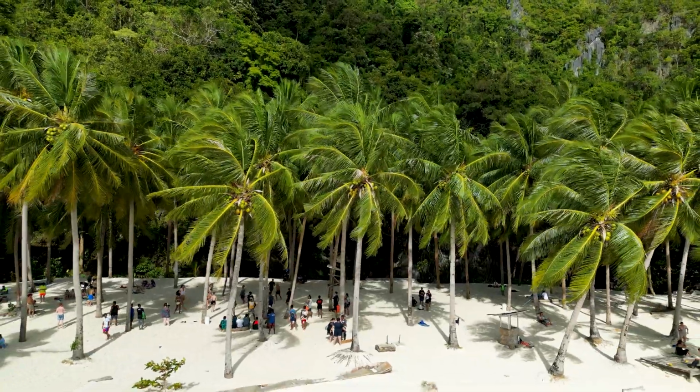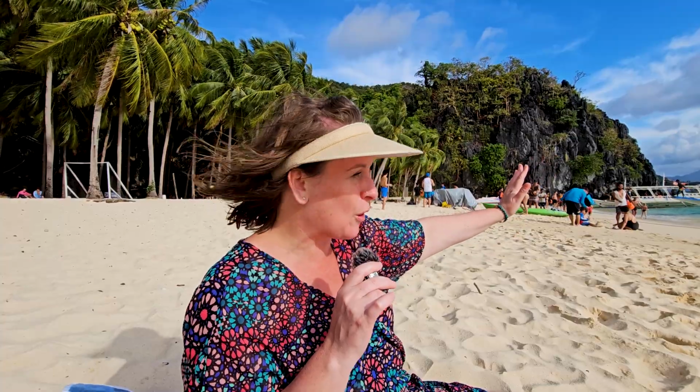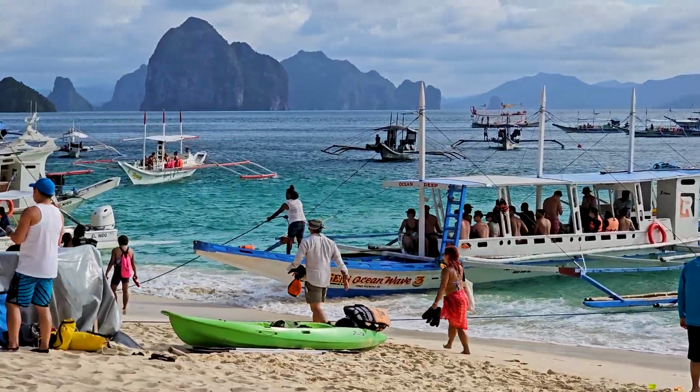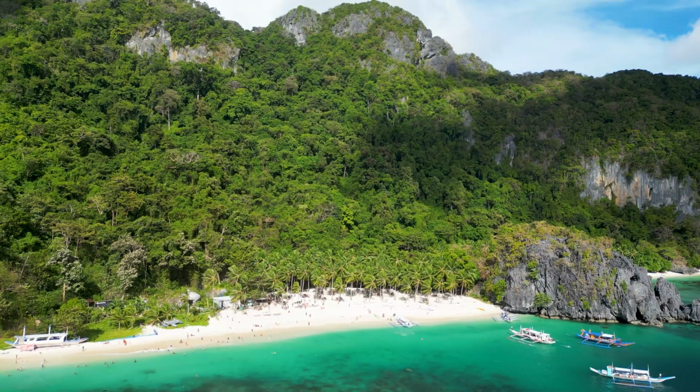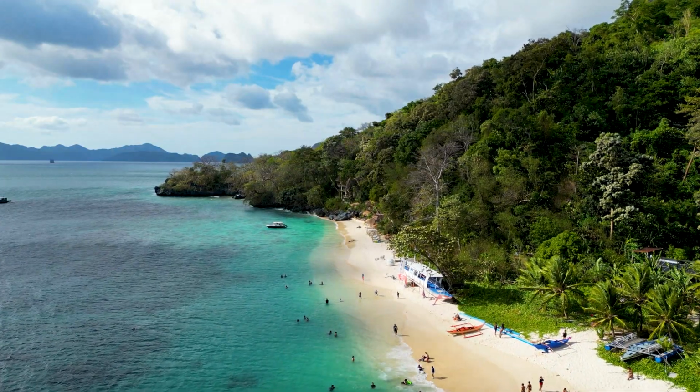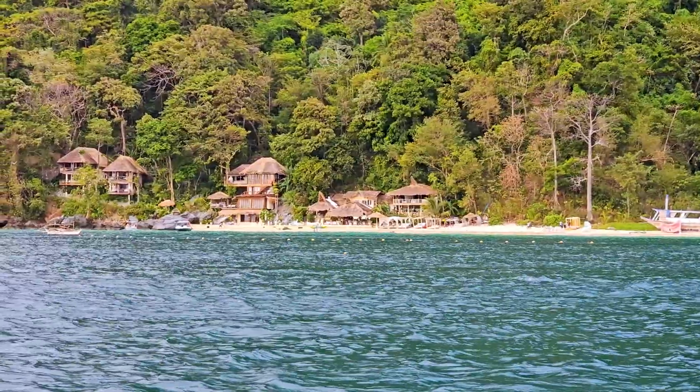But it's really beautiful. The scenery is absolutely spectacular with the cliffs, and you can see the beautiful rock formations in the distance. It is really picturesque. It's a lovely way to end our day here. We have had the best day today. We're just about to head into El Nido town now. We're going to go freshen up because we're very wet and very sandy, and then we're going to go and explore the town.